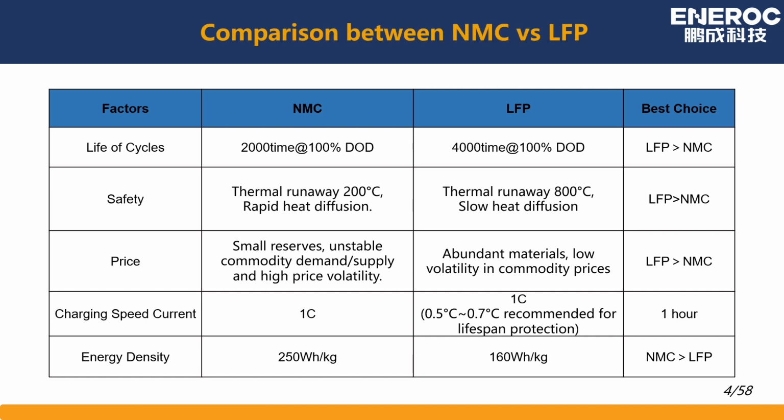There are two main types of lithium batteries, lithium NMC and lithium iron phosphate batteries. Lithium NMC batteries are primarily composed of nickel, manganese, and cobalt, while lithium LFP batteries consist of iron and phosphate. Therefore, understanding that both are lithium batteries. Now, let's look at the advantages of each battery type.